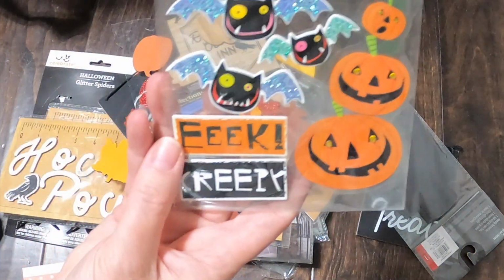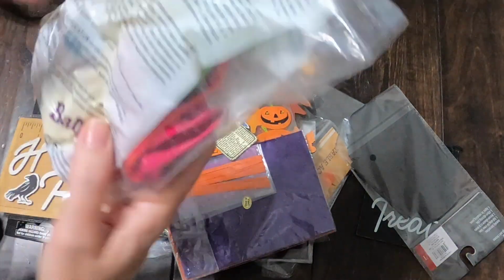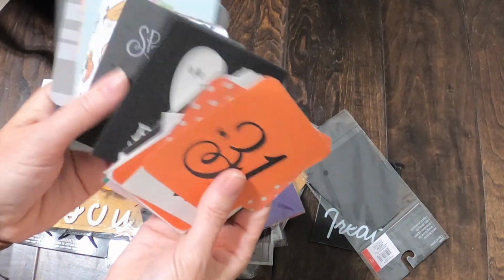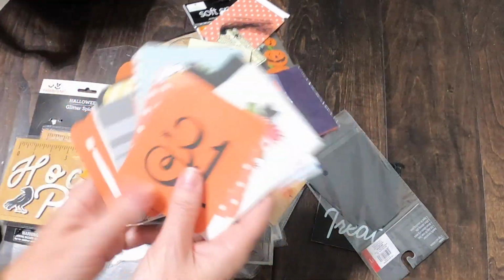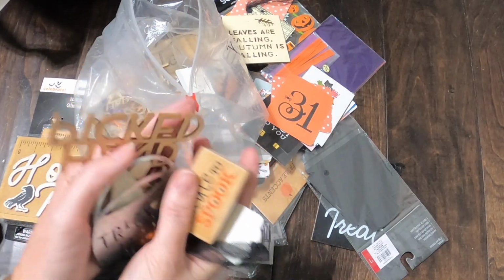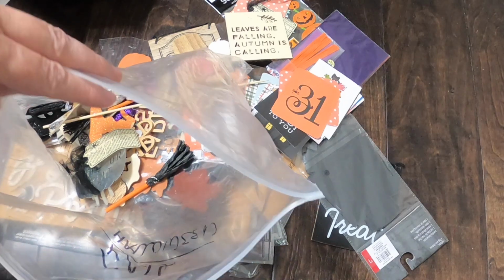We have this cute sticker pack. These are some Halloween goodie bags, one of those tags. This looks like some balloons and ribbon. I will not be putting these in my craft room. Some wood pieces, and then we have a bunch of Project Life and cut aparts. These are super fun, cute and spooky. In the bottom of the bag, we have some stamps, some brooms, and a bunch of miscellaneous items that I will sort and organize once I'm in my craft room.